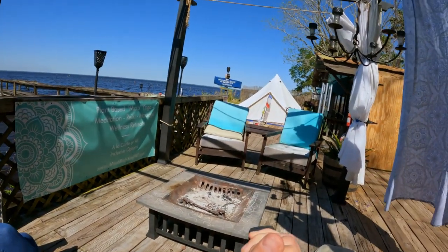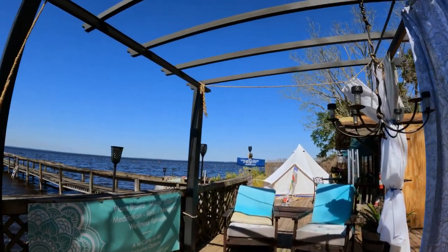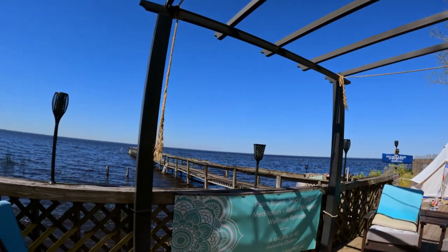And we are at this super cool place we found. We're actually staying in a yurt. Let me show you real quick. I don't know if you can see that over there, and it's right on the water. And there's a boardwalk. Like, this is just picturesque, just gorgeous boardwalk.